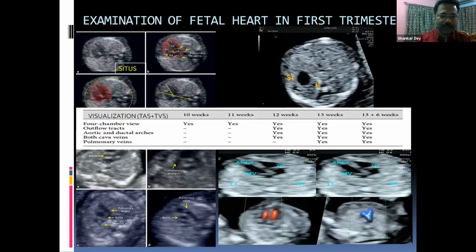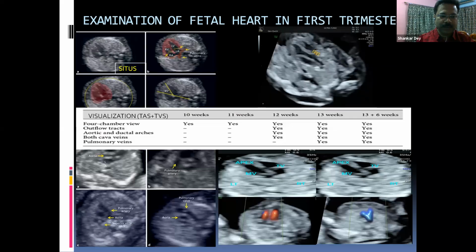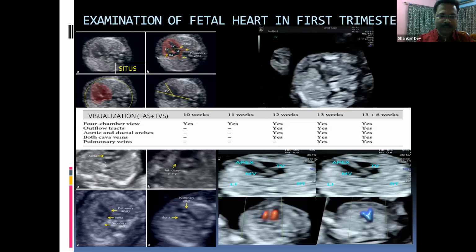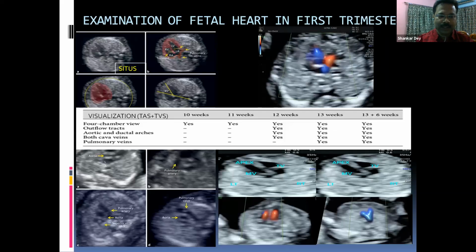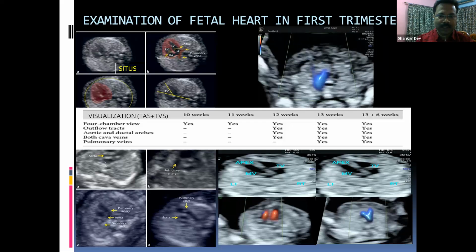Examination of the fetal heart in the first trimester focuses in general on the evolution of situs, the fourth chamber, and the great vessels in order to confirm normal anatomy and to rule out complex congenital heart defects. Due to smallness of cardiac structures, its visualization requires high resolution grayscale and color Doppler with a combined transabdominal and transvaginal approach.